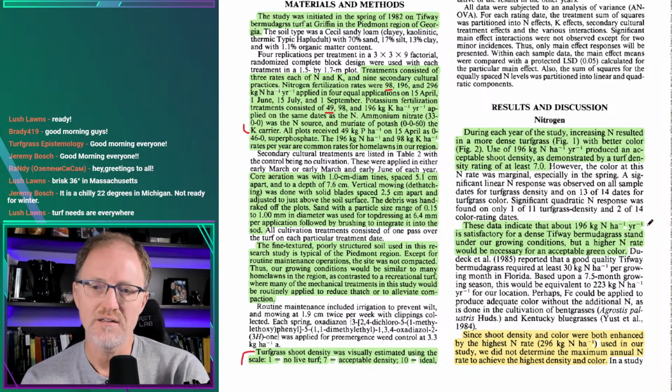These data indicate that about 4 pounds of nitrogen per year is satisfactory for a dense Tifway Bermudagrass stand under our growing conditions, but a higher nitrogen rate would be necessary for an acceptable green color. Okay, so we found plenty of density, but not quite enough color with the 4 pounds of nitrogen. Since density and color were both enhanced by the highest nitrogen rate of 6 pounds of N, we did not determine the maximum annual nitrogen rate to achieve the highest density and color.